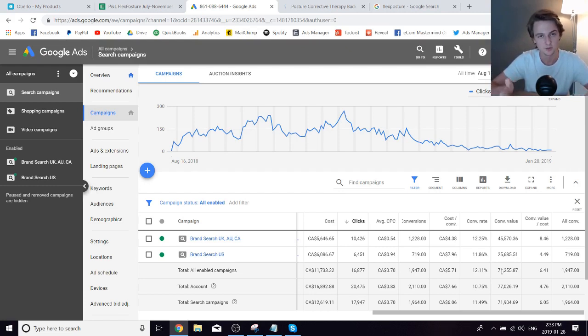Last thing, this doesn't really work with general stores, so this is another benefit of one product brands. People aren't going to search for your general store name on Google, but if you have a one product brand that sticks, people are going to be looking for it on Google, and you can use this strategy. All right, that's it for this lesson.